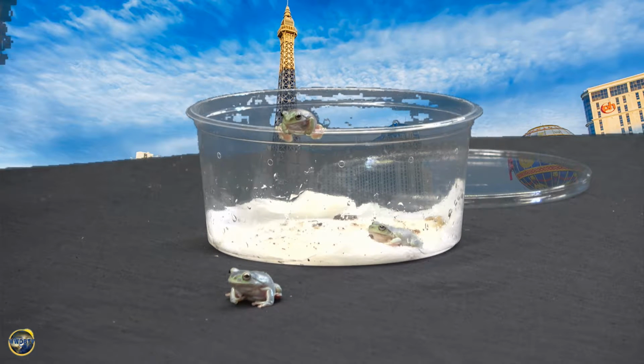You know, they're actually moving around. You don't want to handle any frogs too much. Why? They breathe mostly through their skin. Oh, okay. And the oil from our skin, when you pick them up, tends to block their pores, and it makes it more difficult for them to breathe. Wow. Okay.